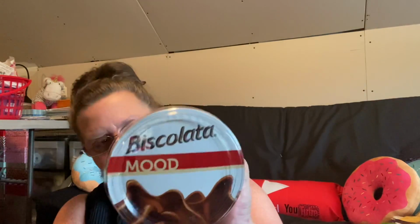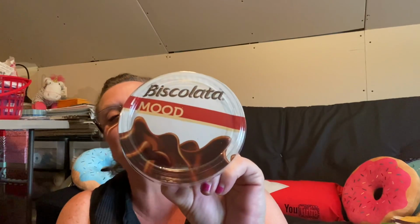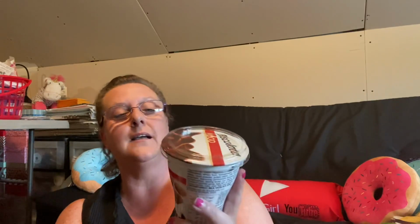All right, moving on. I did find these and I really like the biscotti, those cookies that taste like this. I'm sorry, my brain is too hot and overloaded. Anyways, I had been looking for these and I'm hoping that these are gonna taste like the cookies. I'm not sure. But anyways, it says biscolata on the go.